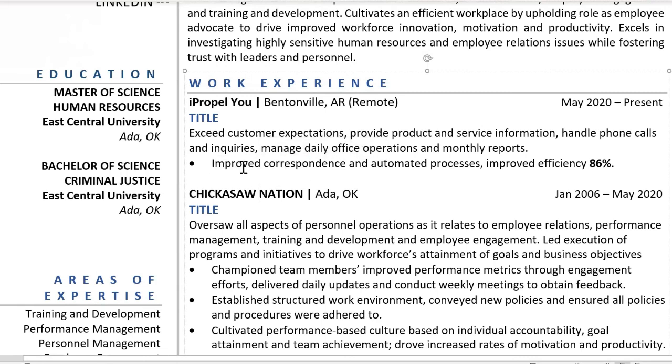So there's a lot of good basics to these bullets, but they can just provide a little bit more insight. For instance, what did you do to automate processes? What did you do to improve efficiency by 86%? If you don't tell me what you did to do that, it doesn't really mean much to me. And I think that's the same for most employers and recruiters as well. So just build out those bullets a little bit.